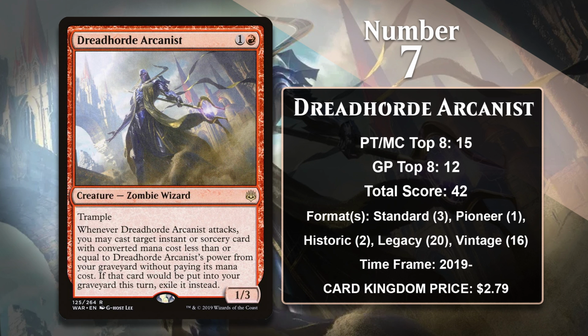In Legacy, it's played in the spell-heavy Delver deck, and it ended up being so good in that format that it got banned in February of 2021. In Vintage, it helped coin the name of an entire archetype, Jeskai Xerox, which gets its name from copying tons of spells with cards like the Arcanist. It's going to continue to gain points going forward.